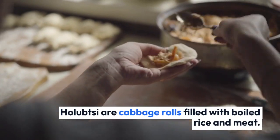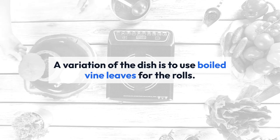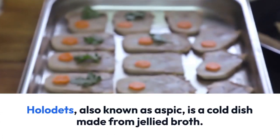Holubtsi are cabbage rolls filled with boiled rice and meat. A variation of the dish is to use boiled vine leaves for the rolls.